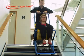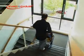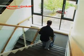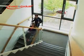When descending, press downwards in a vertical direction for a smooth, safe ride and move forwards at the same smooth pace as the evac chair. There should be no bumping action.